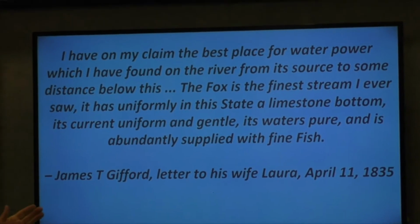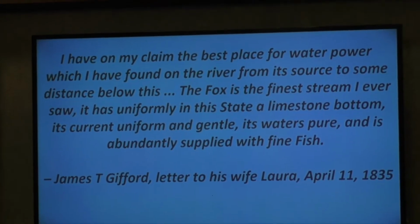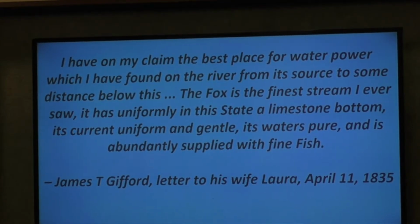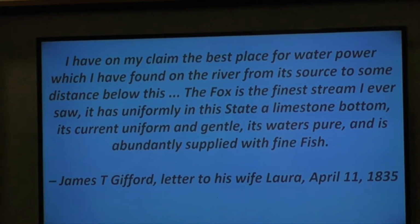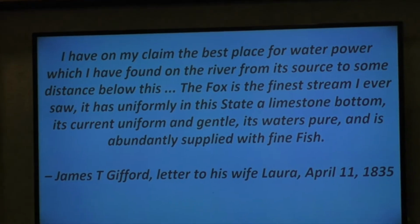So our own James Gifford, I'll let you read that for yourself. Can you guys read that in the back so I don't have to? Thank you. All right. People have traveled all over the country, and many of them were saying this is the most incredible river they have ever seen. The most beautiful river they had ever seen.